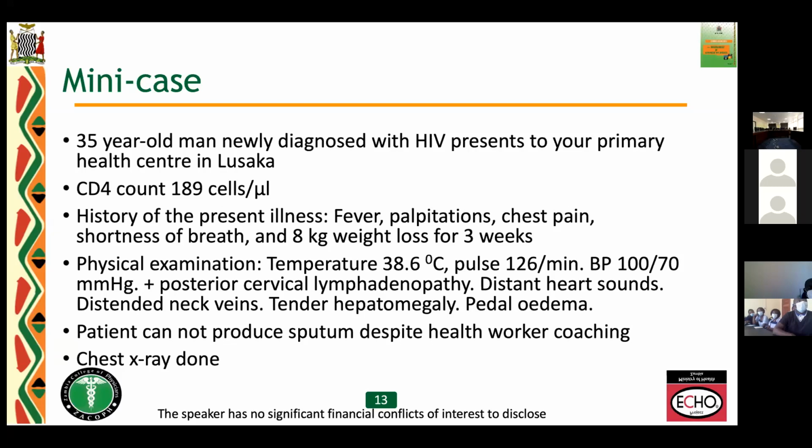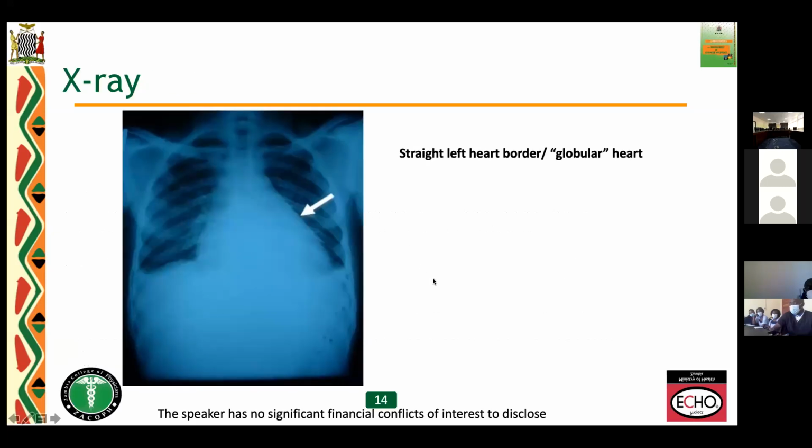And on your chest and heart exam, you notice that his heart sounds are distant, his neck veins are distended. He's got right upper quadrant, tender hepatomegaly, and he's got pitting edema involving the feet. Unfortunately, the patient cannot produce a sputum sample to provide for Xpert, but he is able to undergo a chest X-ray. And you notice the following X-ray, which shows a globular heart and a large cardiac silhouette and straightening of the left heart border.